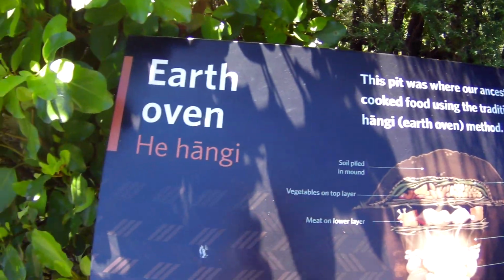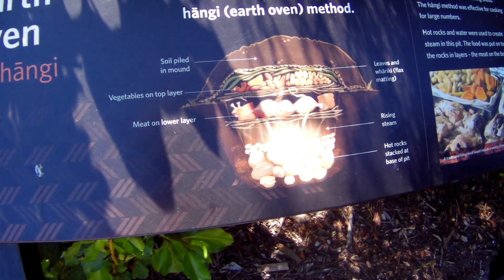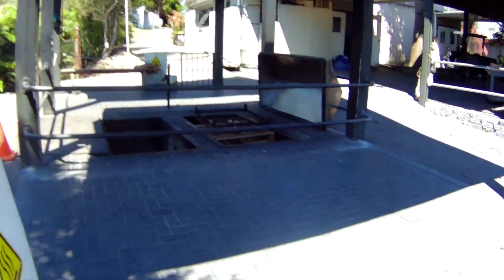This is how Maoris cook their meals underground in this kind of oven.